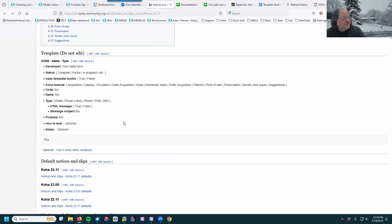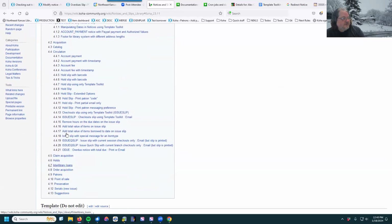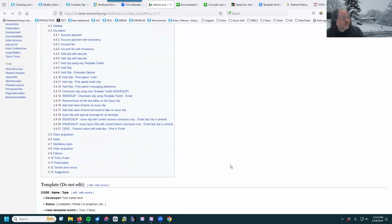And then I organized the page that's there so that the notices and slips all fall into different categories. So I tried to organize them. And the bottom line is that the only ones that people have ever posted on the Koha wiki are all the circulation ones. Nobody's ever posted any custom acquisitions notices or custom member notices or custom anything else.